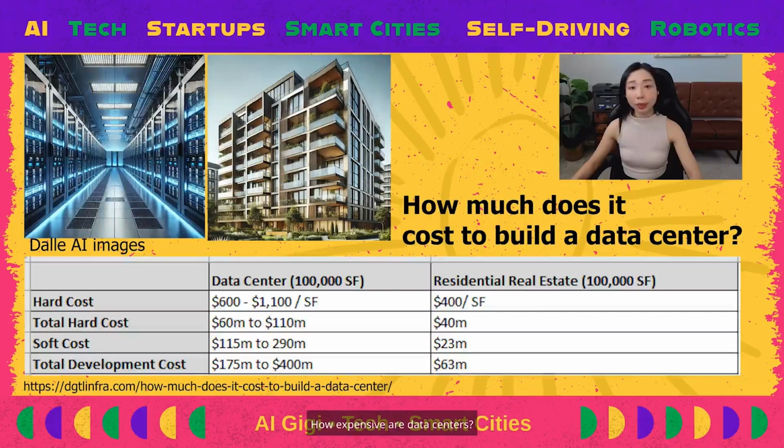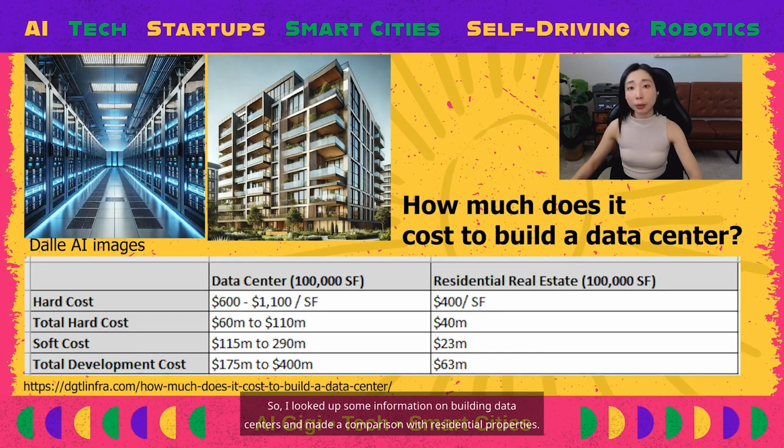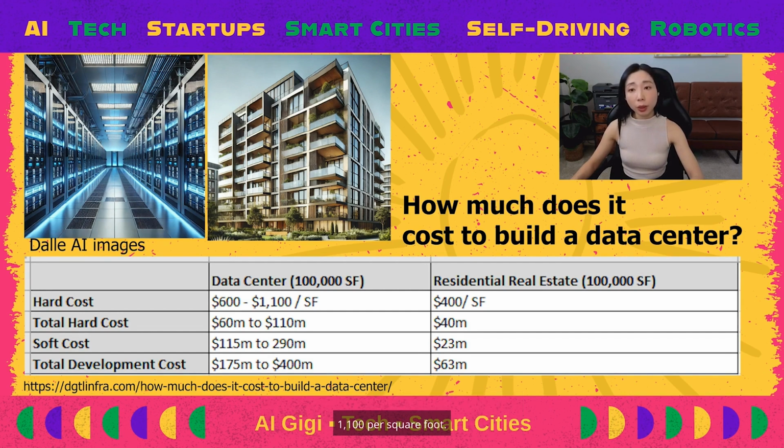How expensive are data centers? Well, I haven't built a data center, but I have built residential properties in New York. So, I looked up some information on building data centers and made a comparison with residential properties. In the United States, the average construction cost, specifically for data centers, ranges from $600 to $1,100 per square foot. Of course, this varies by state.